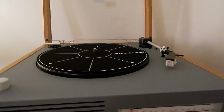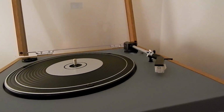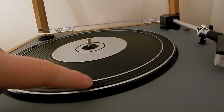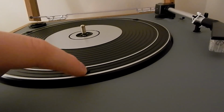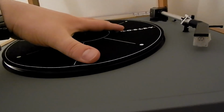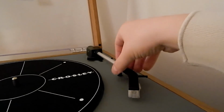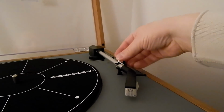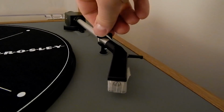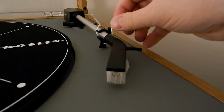So, first thing you should probably do, you don't need to use the slip mat if you don't want to, if you like the way this looks. It does have these rubber things here. However, I would use the slip mat over that. So, of course, now we need to set up the turntable. And good news is this is how you're supposed to ship a turntable. You twist the tone arm down and put the clip down.